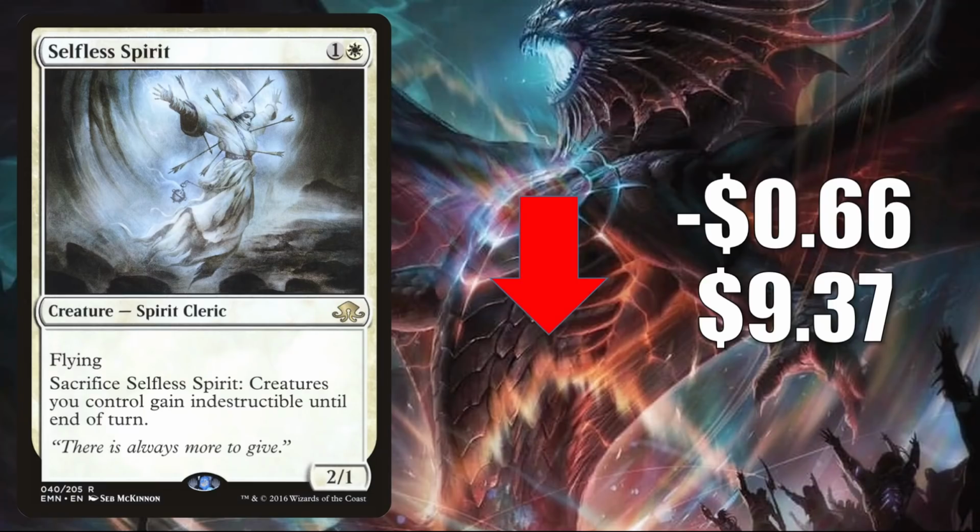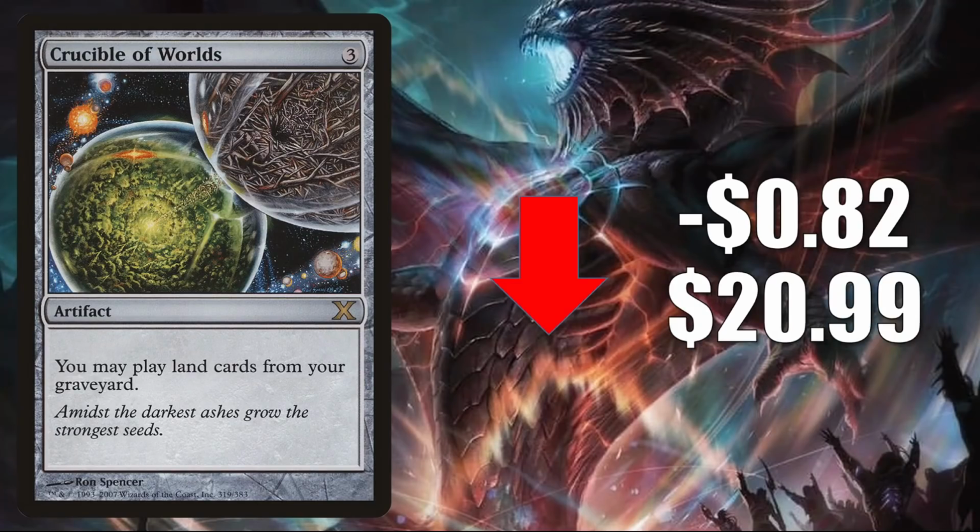The Bant Spirit decks have been super popular, but I will say I noticed that the numbers of those decks percentage-wise are down a little bit this week. This card is a reflection of that. Also, this does see Modern play in Azorius Spirits and more there too. Number 5 is Crucible of Worlds.